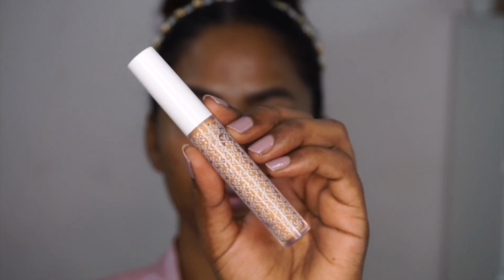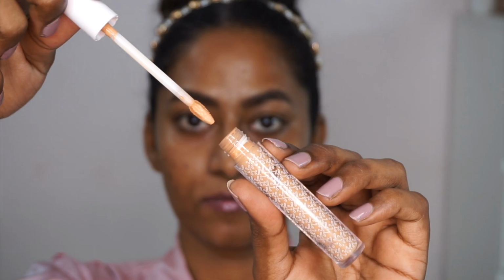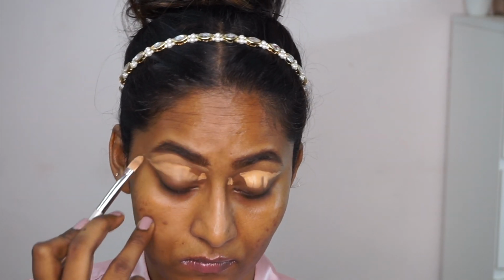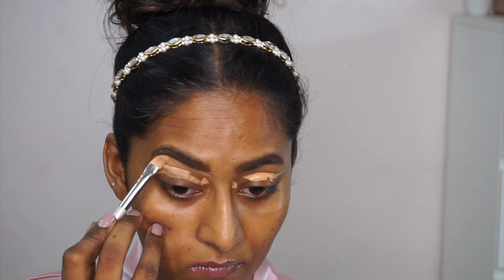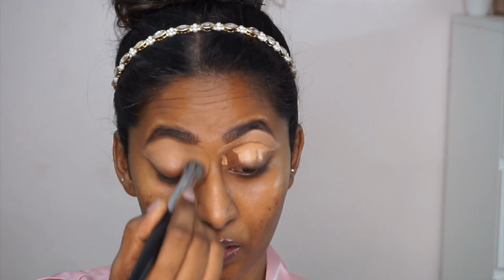Then I'm going to take the K Beauty Liquid Concealer in the shade 160N, which is a couple of shades lighter than my skin tone, and put that on the eyelids as a base, and also use the same concealer to carve out the bottom portion of the eyebrows because Deepika has a very nice definition going on the bottom area of her eyebrows as well. And then I'm going to blend it out using a concealer blending brush.